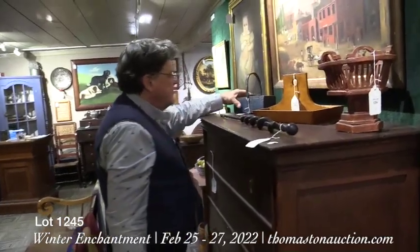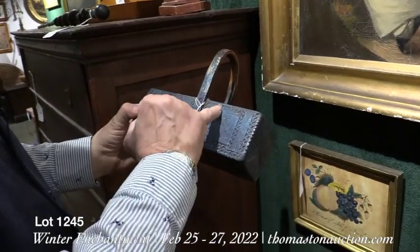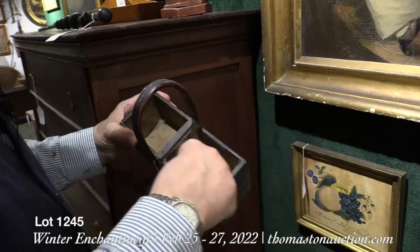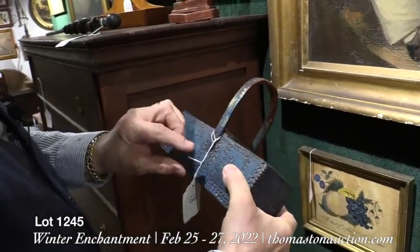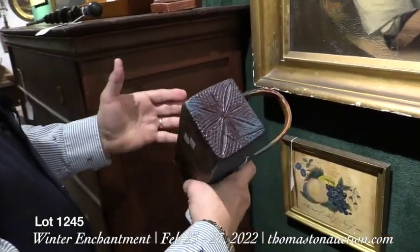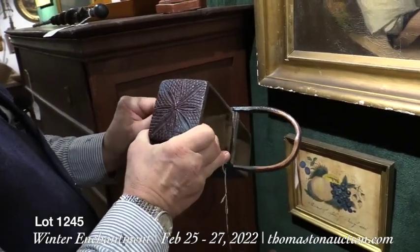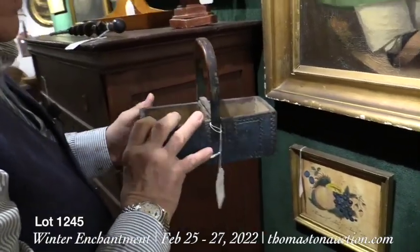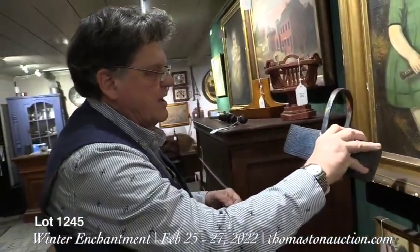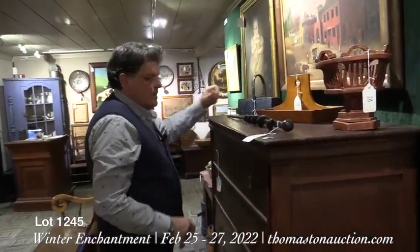Another one here, if you like painted surface. This one's not only painted, this wonderful folk art piece, it's also chip carved. All hand carved out of one single chunk of wood. In other words, they had to dig this all out to make it hollow and then carve all the chip carving on it, carve this band for the handle. Amazing piece of American folk art. And on that right there, in the original, in old blue paint, and that is lot 1245 on Friday.